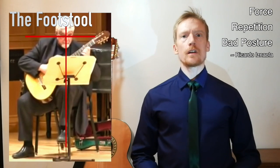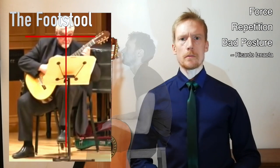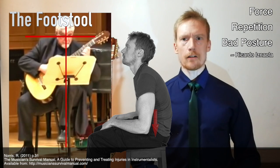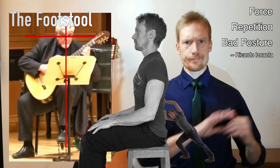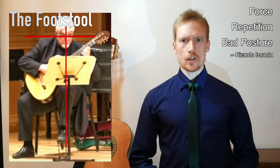One foot is raised significantly higher than the other, and this causes three problems. Firstly, remember that sitting with the knees at hip height requires a lot of tension to stop the lower back rounding out. So raising one leg even higher needs even more tension.